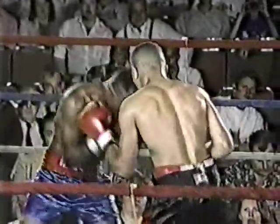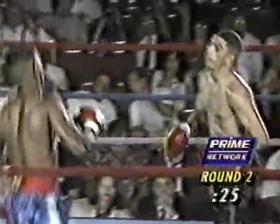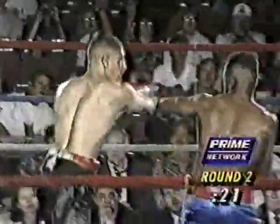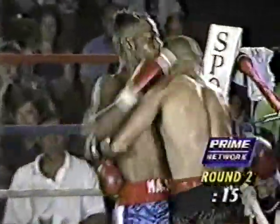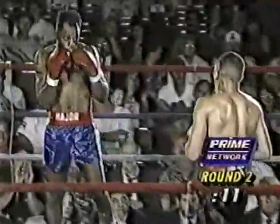Short right hand scores from Winky Wright as Major comes in. Wide open to the body, and Wright's been taking advantage of it through the first 2 rounds. 30 seconds to go in round 2. Well, you would characterize this bout so far as a willing club fighter against a prospect. Right hand to the nose. Winky Wright again scoring with the right hand at will. Hasn't had to use the left jab too much.